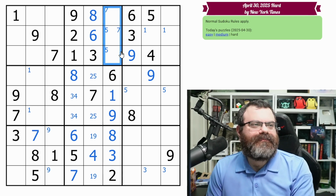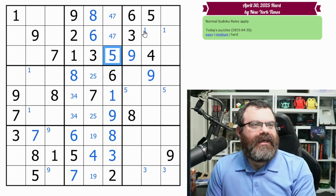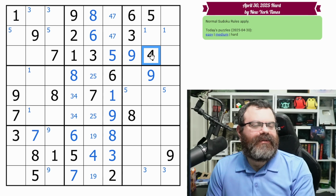This is a triple. 4, 5, 7. And this can't be 4 or 7, right? So that's 5. And then that leaves a 4, 7 pair. Okay, these 5s do look back, putting a 5 in one of these two. The 3s look in, putting a 3 in one of these two. The 4, I actually don't see what to do with 4.